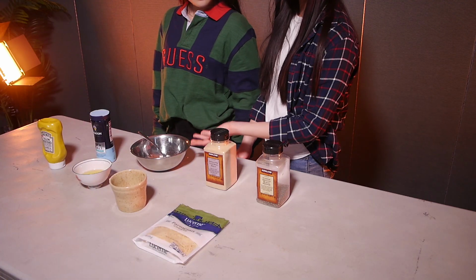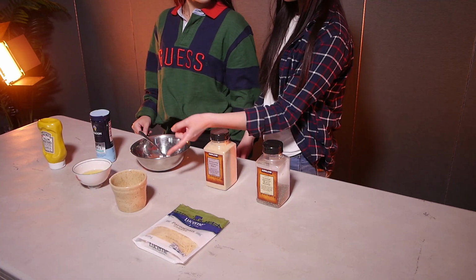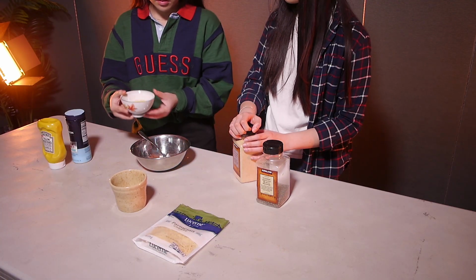I forgot to mention earlier, but please flip your croutons halfway through, so about 7 to 10 minutes through your baking process, to make them brown on every side. We're gonna make our salad dressing now, so we're gonna have our mayo and we're gonna put our oil and our lemon juice into it.